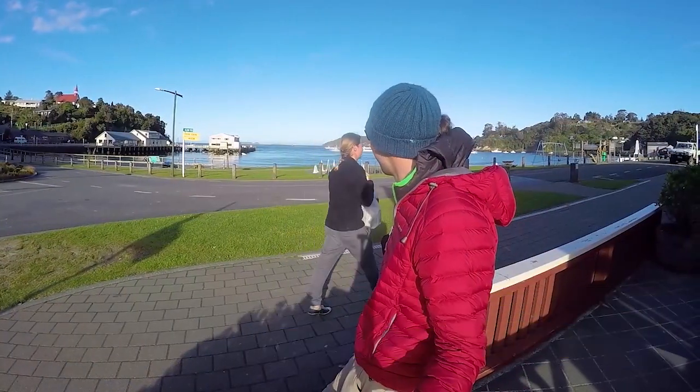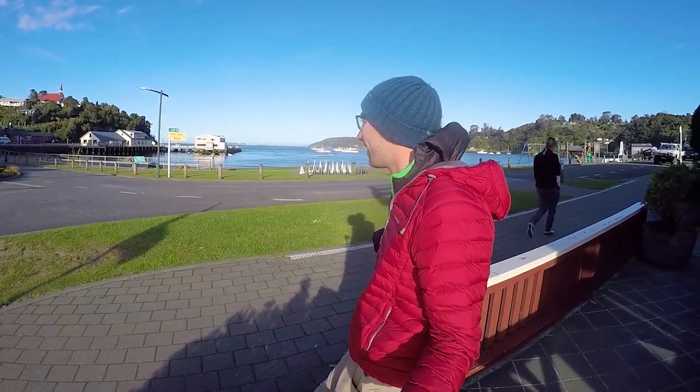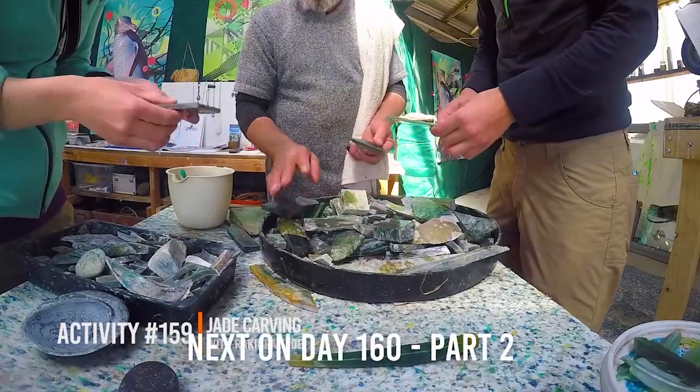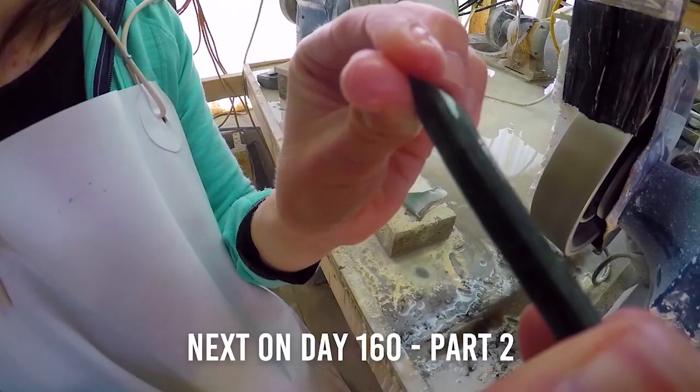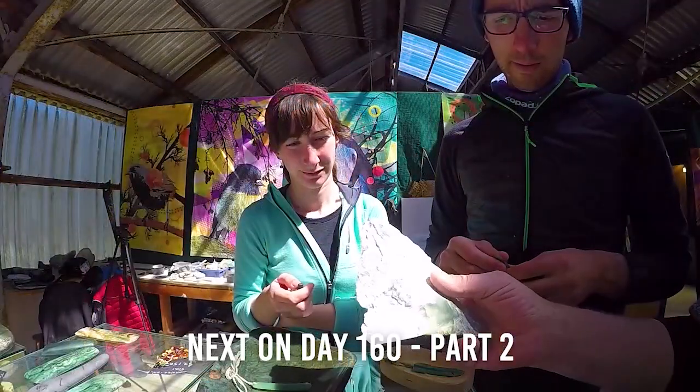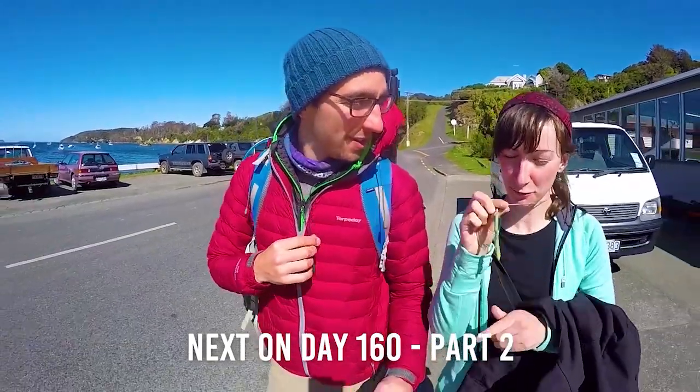Don't miss part 2 of our awesome day right here on Stewart Island, where we're going to be heading toward the complete other side of Stewart Island by plane, and we're going to be landing on the beach. We're going to try to find some kiwi birds in the dark. We're going to have an awesome evening.